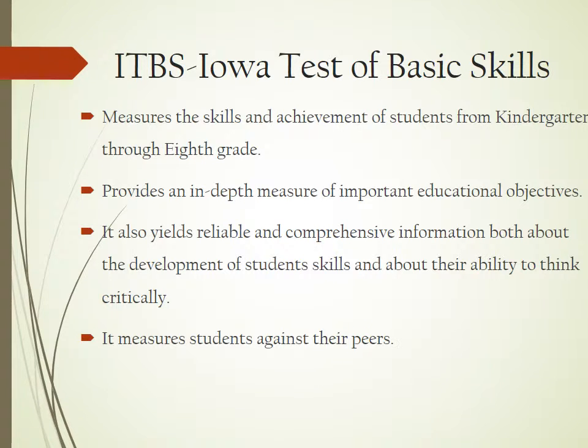Another important thing to note is that the Iowa Test of Basic Skills is used by our campus administration, our teachers, and our curriculum coordinators as a district. We come together to look at possible gaps in learning and weaknesses, and we make adjustments to our scope and sequence documents, our curriculum, our lesson plans, and assessments.